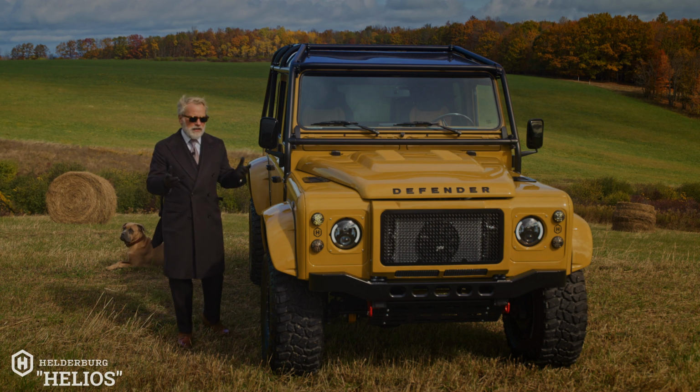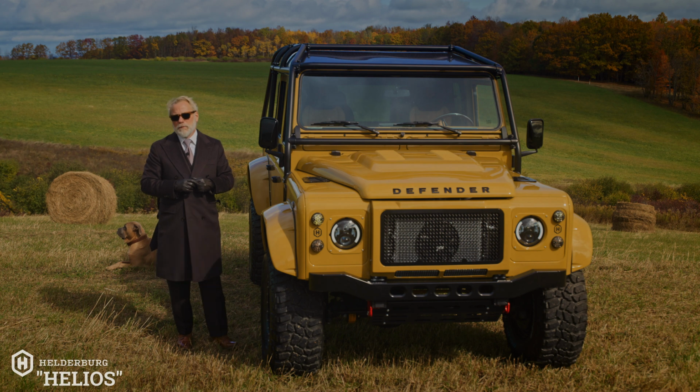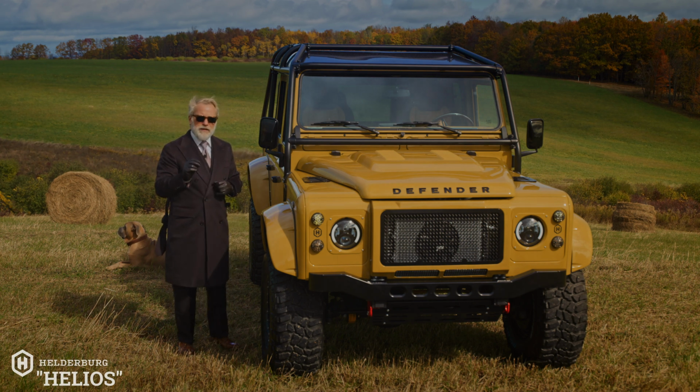This is Helios, and let's take a look on the interior, because I think this is something you'll also appreciate, that it's a little different, one of a kind.